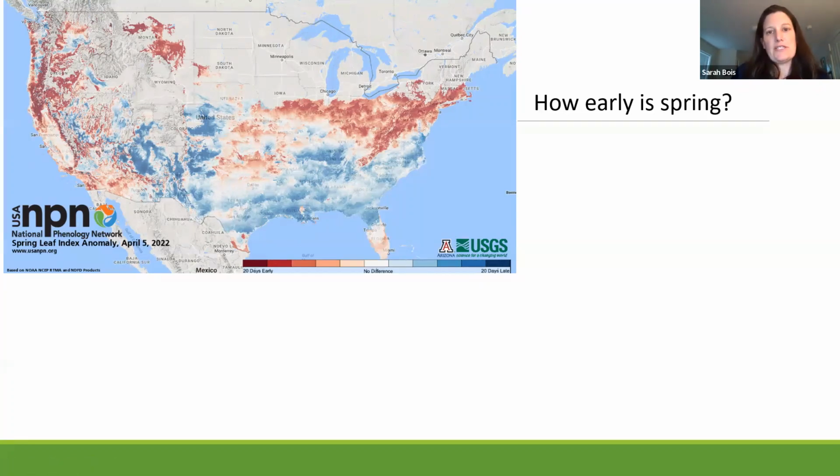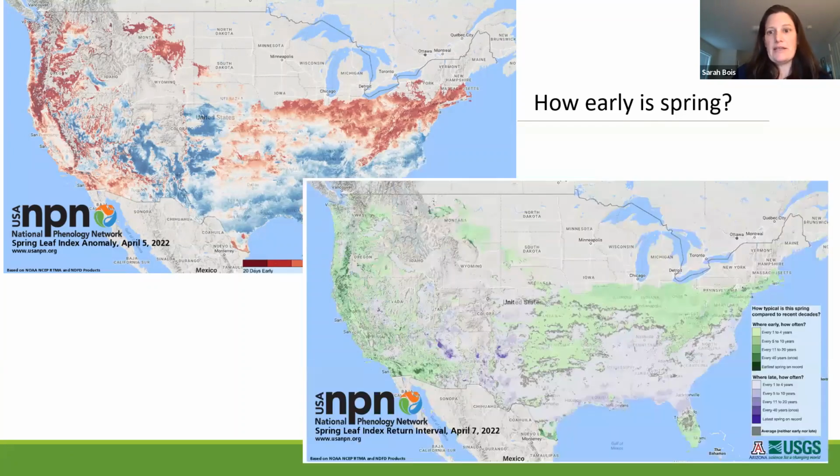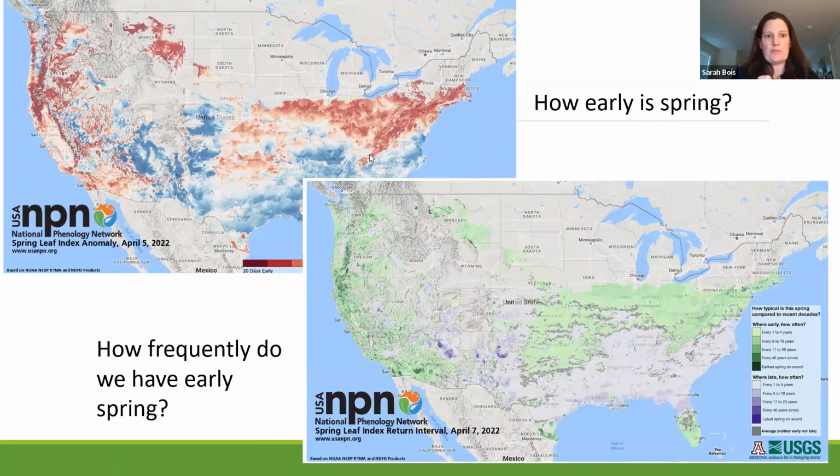And so this one is from this year. Right now we're seeing that Nantucket and Cape Cod, you might be able to see a little bit easier up here, are bright red. So we know that we're pretty early springtime right now compared to historic averages. And then this map probably looks a little bit like the last one, where the lighter the green means we're having more frequent early spring. So the first one is how early is spring, and the second one is how frequently have we been having early springs.